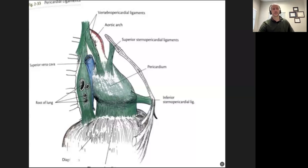The other thing that's interesting to note is that, remember I mentioned that fascia is continuous. It's all developed from the same layer. So if we were to follow these layers up, what we would find is in the cervical spine, there is a layer of fascia called the middle cervical fascia. That middle cervical fascia comes down from the neck, passes the thyroid, and then comes and joins with the pericardium.